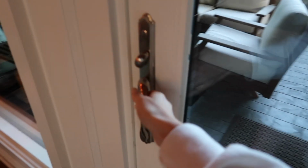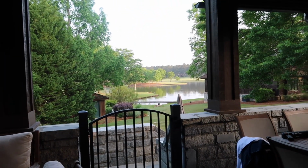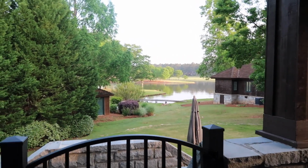So I wanted to show you guys this view because it is just stunning. To come out in the morning and see the lake, it's just so pretty.